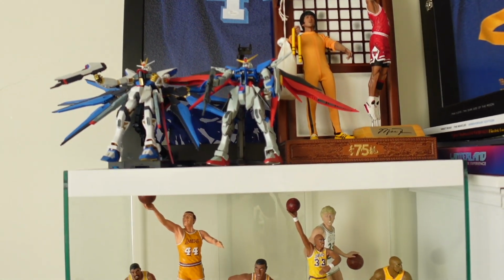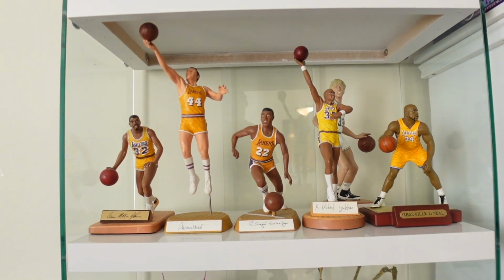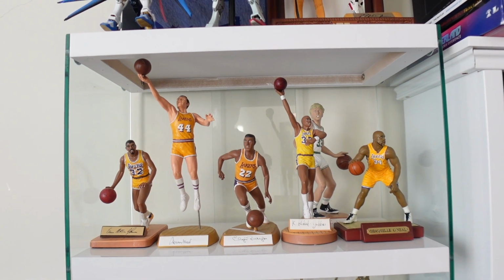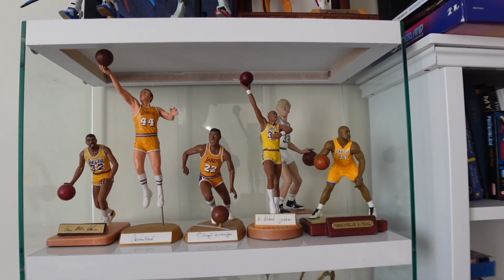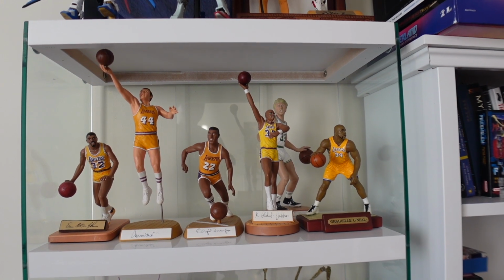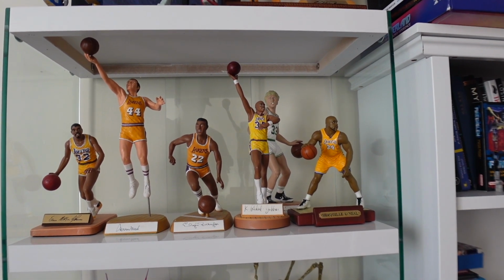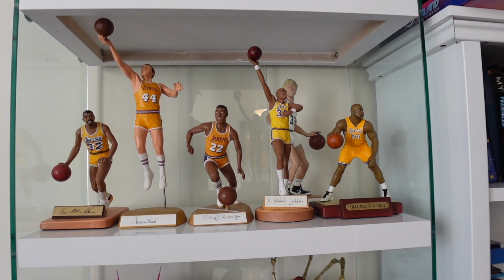And then the second shelf here, I have a bunch of Lakers figurines. The Lakers are my favorite team, so I have a lot of players from that team here, right? You will notice that these are personally my top starting five for the Lakers. I don't have Kobe here, I don't have Wilt, I don't have James Worthy. And I don't have LeBron either. I know he's a Laker too, but these are personally my picks for the top 5 starting Lakers of all time.